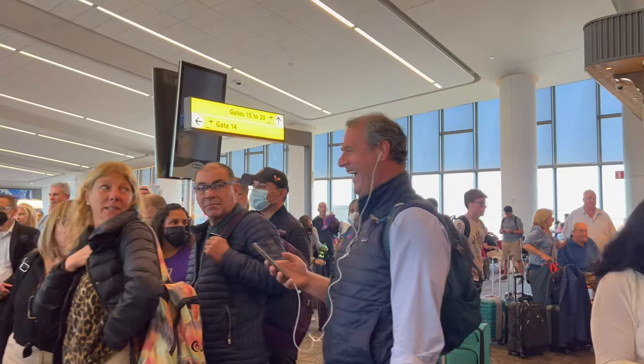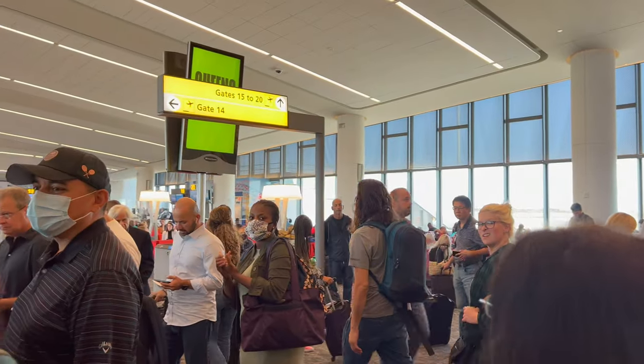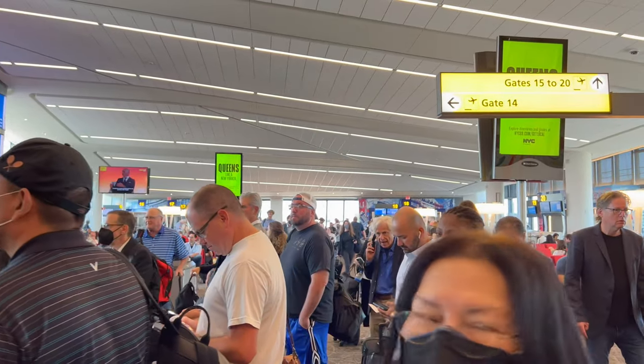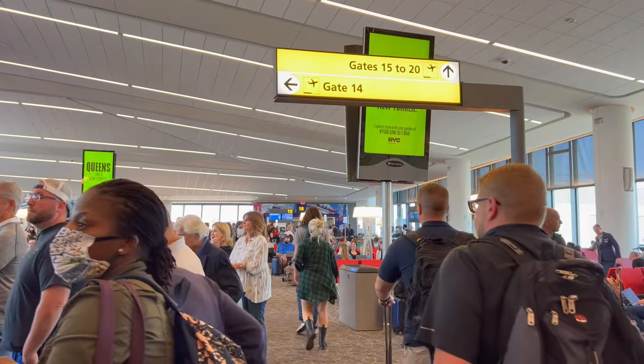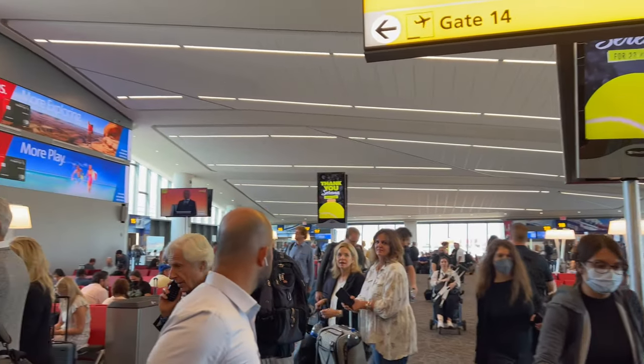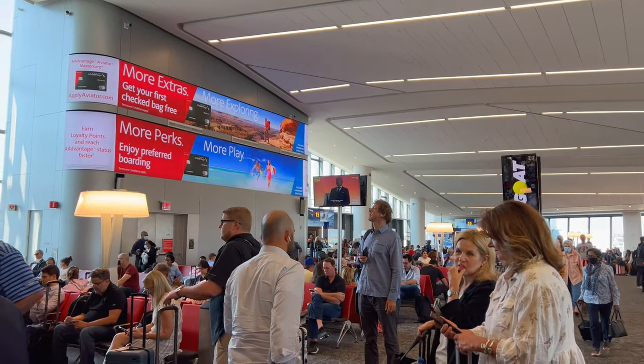Oh my goodness. This is the hassle of airline travel, folks. You get off the plane and you just get dumped into an area where it's so crowded already. But wow, the new LaGuardia Airport Central Terminal is beautiful. I love this waiting area.